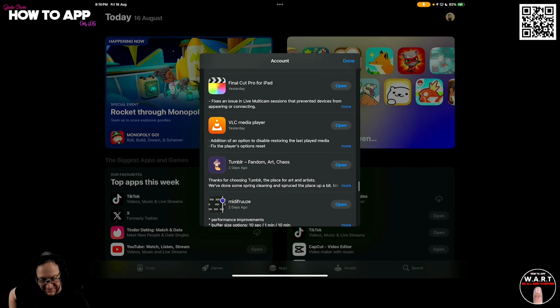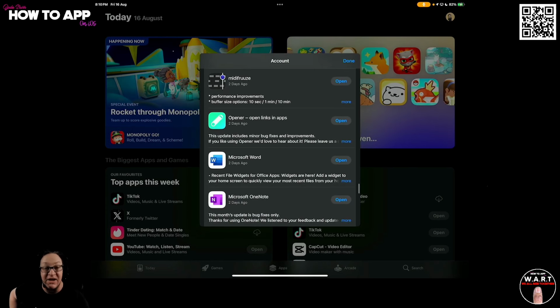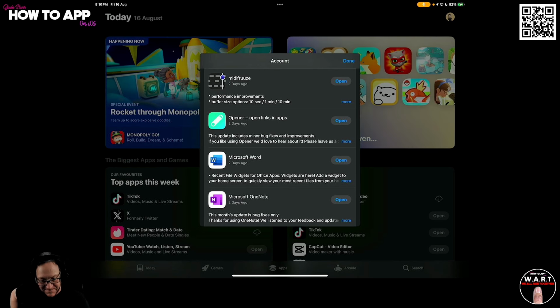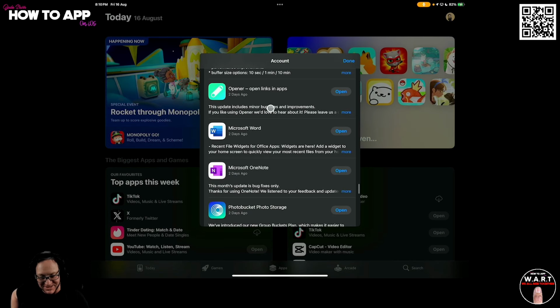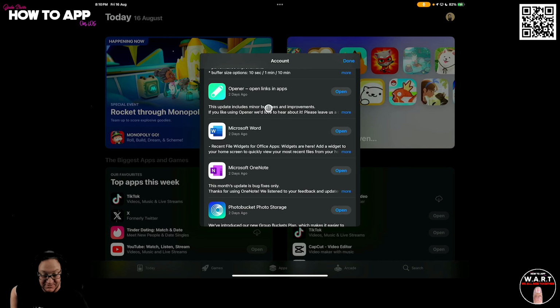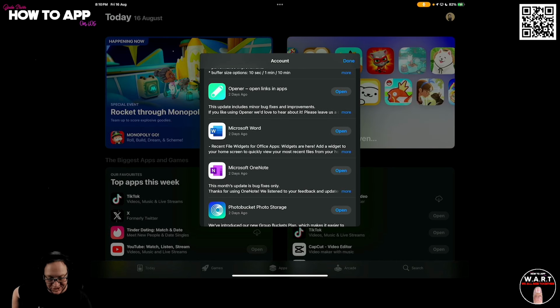What else do we have? MIDI Fruz got an update. I covered that this week. Fantastic app indeed. Opener, this is a really cool app. This allows you to open other apps with this. It's a cool app to check out if you would like to.